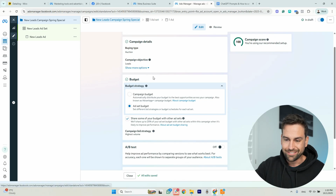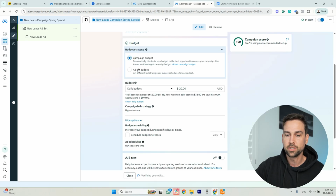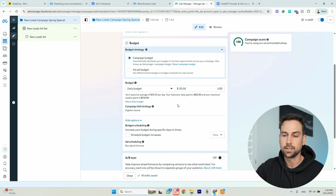So we've got the title, then the rest of this we don't really need to touch at all. I recommend turning this on to campaign budget so that the campaign controls the budget. With this campaign, we want to have it at $30 per day. I wouldn't do any minimum than $20 per day, because this is a higher intent campaign. It's not for a ton of volume.